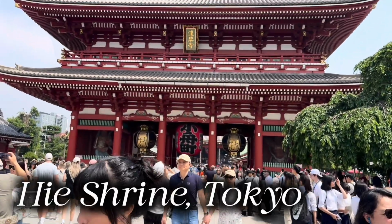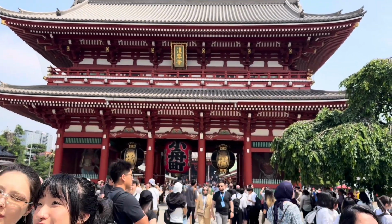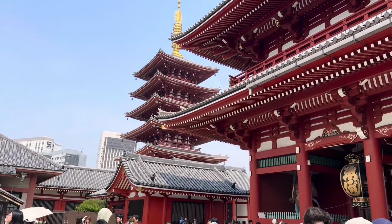This was my husband and I leaving at the airport at LAX for our trip, and I have to say the flight went pretty fast. And on our first day, we went to this really famous shrine. You can see how busy it was. There were people everywhere, but it was absolutely breathtaking.